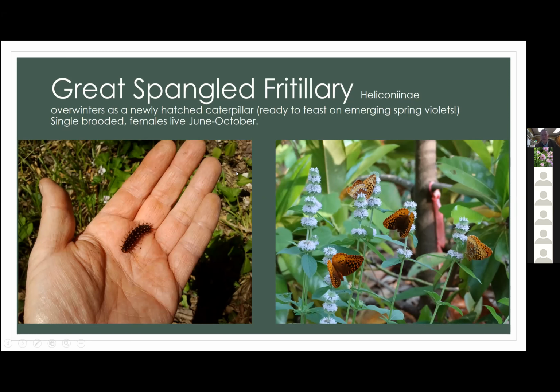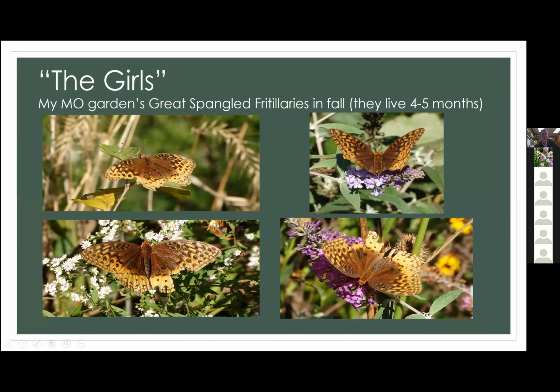I got a picture, I guess this is from my Missouri garden. I could actually identify different females, very long-lived. Again, they'll come out in June and the males will mate and die off, but the females live well into fall. Very, very long-lived butterfly. And I could start to identify the various ones because of how the bird attacks, how much of their wings they had left.